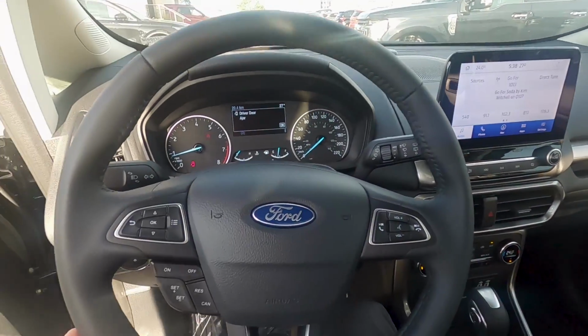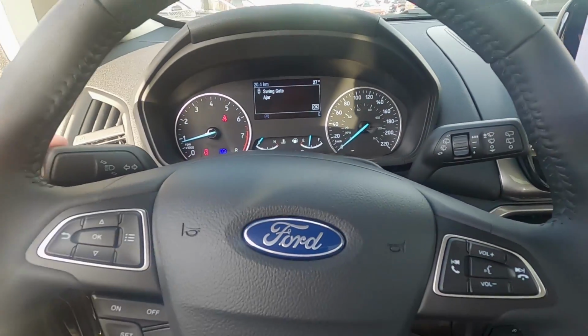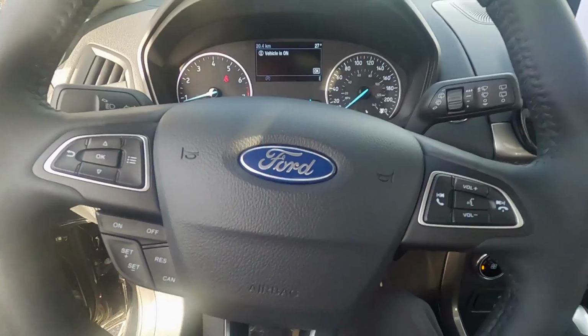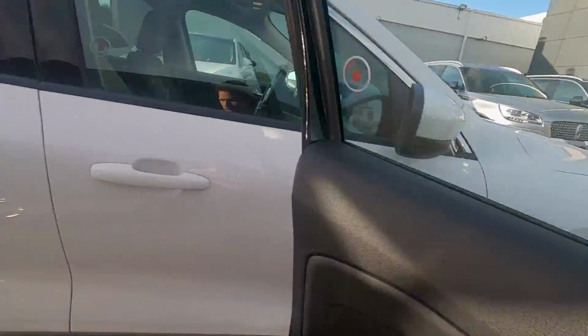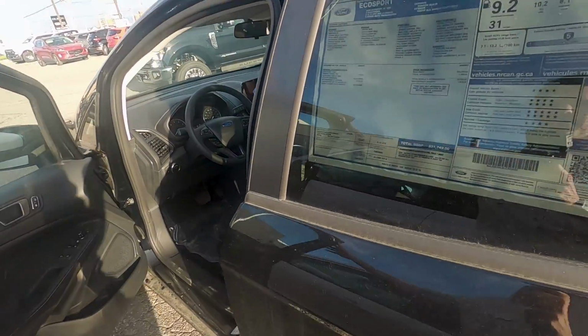Really, really straightforward. As you can see here, we've got the ability to adjust some things. We've got our turn signals. We've got the basics. So really, really simple vehicle, guys. You'd want this vehicle if you are looking for something very, very basic. And again, you might not be looking at a bigger SUV. That's where this thing would come into play.